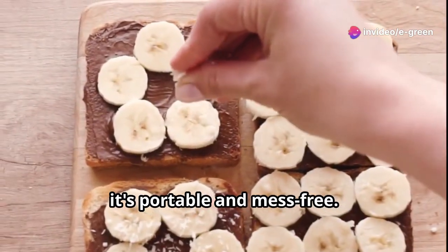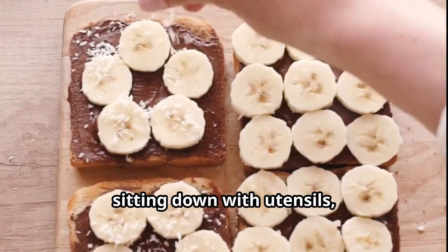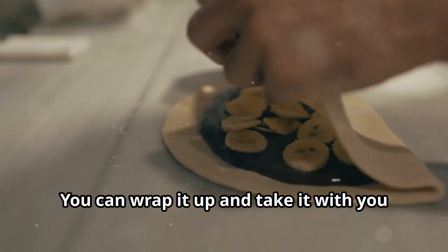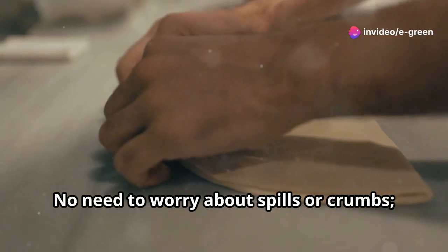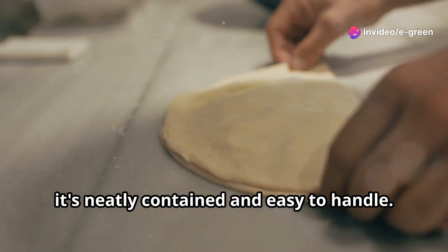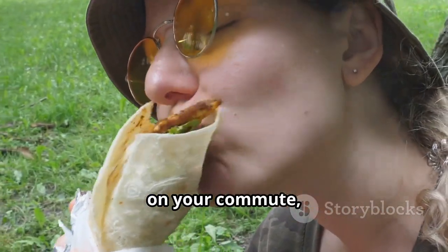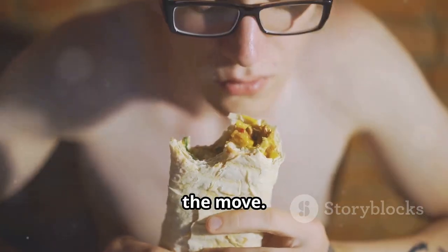Secondly, it's portable and mess-free. Unlike some breakfasts that require sitting down with utensils, this wrap is designed for mobility. You can wrap it up and take it with you on your commute, to the gym, or to work. No need to worry about spills or crumbs. It's neatly contained and easy to handle. It's perfect for those who need to eat on the move.